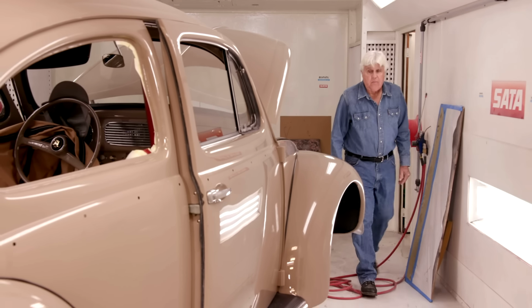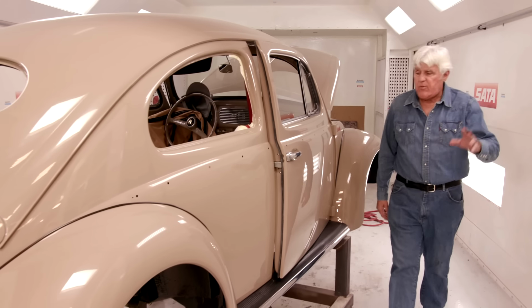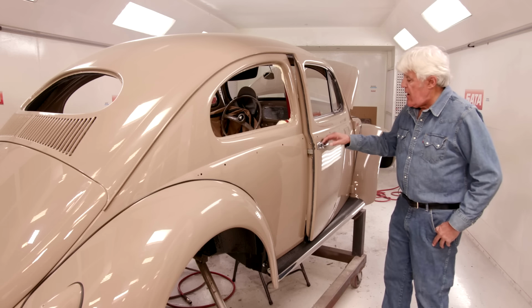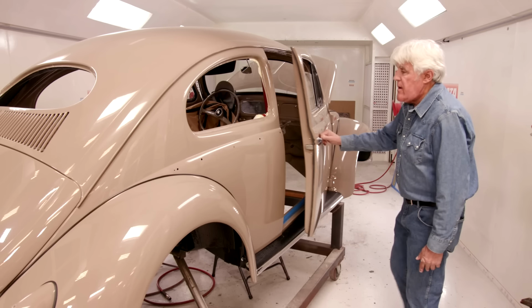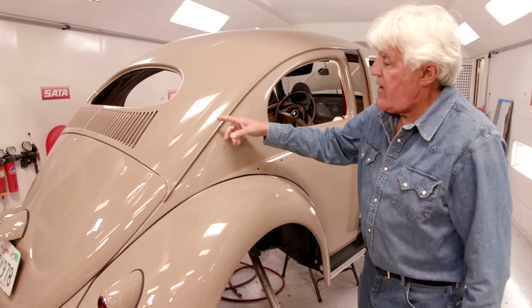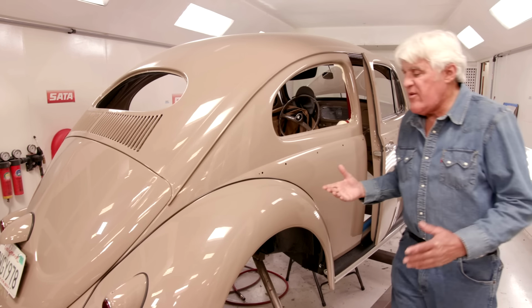This is our sanding booth. We painted the car and obviously the painting booth on the other end. As you can see, we did it pretty much original. This is the original color of the car. We put Dynamat and a few other things in here to kind of quiet it down a little bit. You notice a smaller window that they used in '57, and before this you had what they call the split window. But it's just a classic Volkswagen.